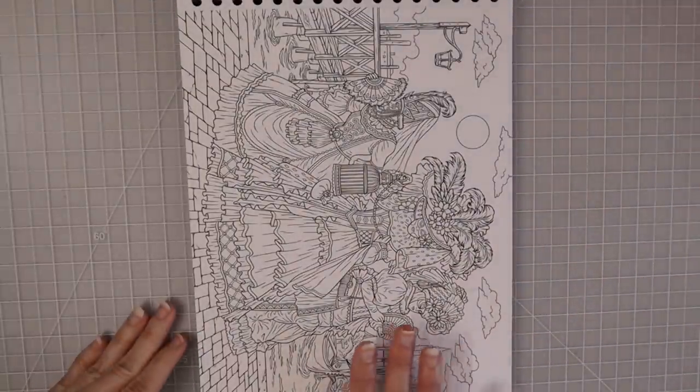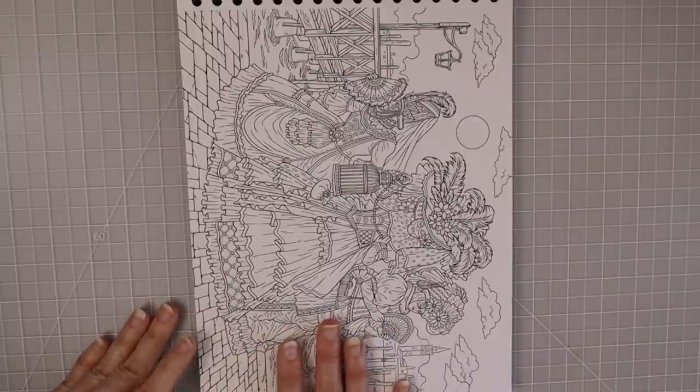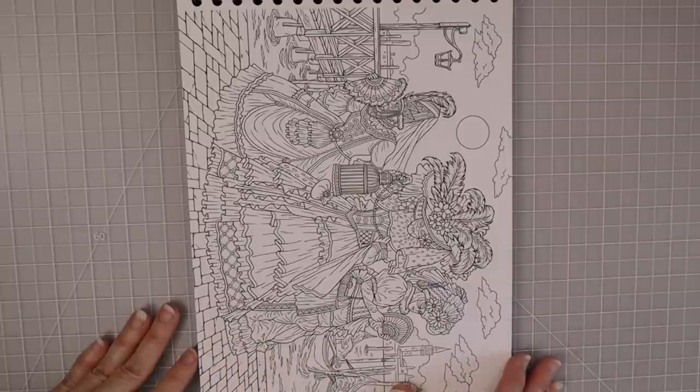So I'm going to go ahead and set this one to some music as I flip through, because a lot of the pages are portrait and some are landscape, and so I'm going to have to keep going back and forth flipping them through, and it's just easier to do this one to music.